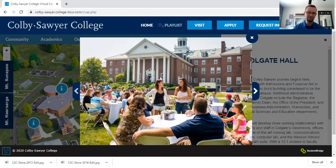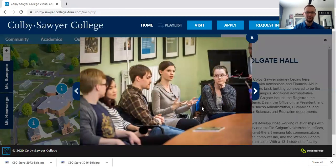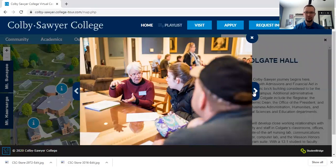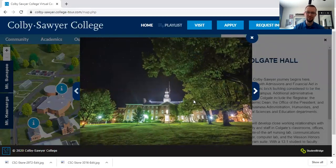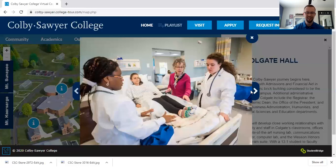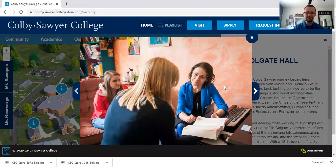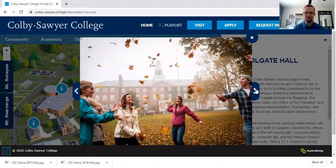This is off the back side of Colgate in Pierce Park. So here we're having an event outside. You recognize Colgate Hall by the cupola up top, the columns in the back portico. This is up in the Wesson Honors Suite, on the 4th floor of the building for the Wesson Honors students. A class happening down in Thornton. This is one of my favorite shots, a nighttime shot of Colgate. And then this is up in the nursing lab on the 3rd floor. This is humanities professor and renowned poet Eva Crucial meeting with some students in her office. There's some fall fun out in the front lawn there.